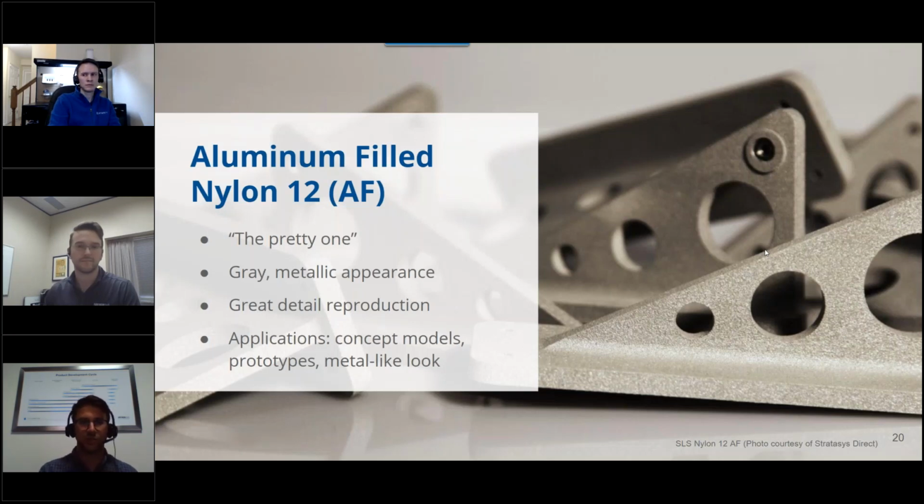So it has this gray metallic appearance because of the aluminum fill. And so you almost get a sparkle from these aluminum filled parts, and the picture really doesn't do it great. I'll try to get a sparkle shine here. Even the video light doesn't do it justice. It's great for concept models, any metal look-alike part.